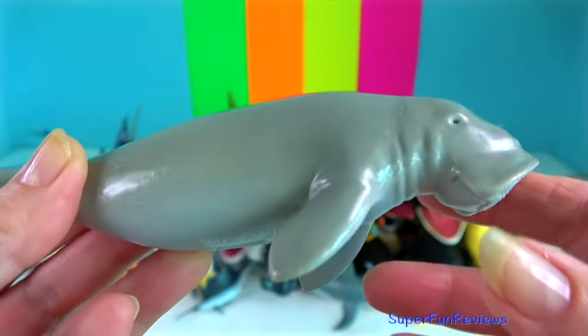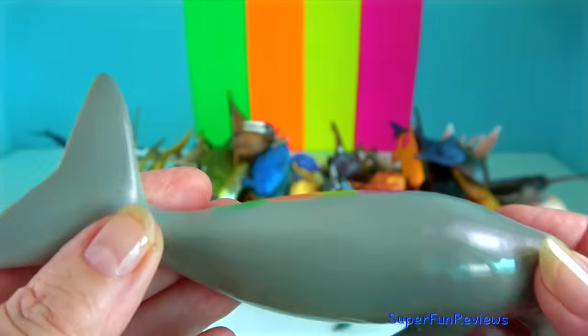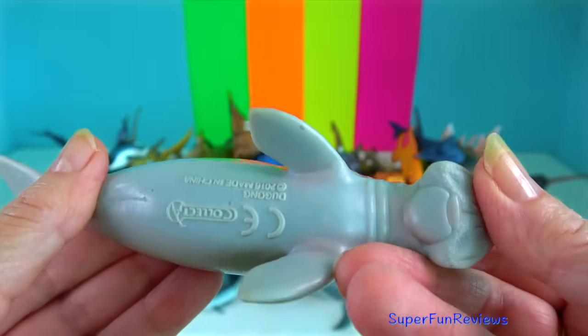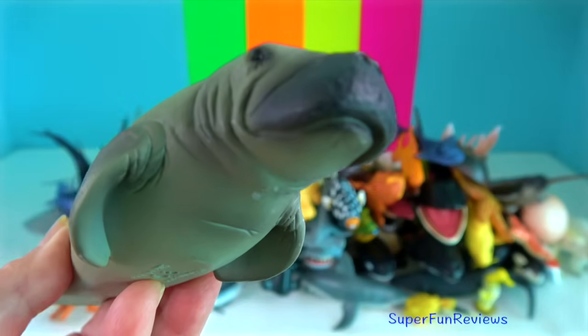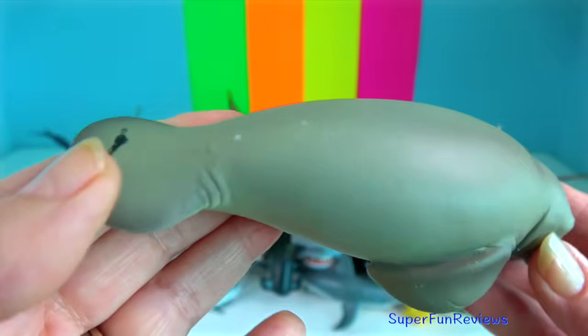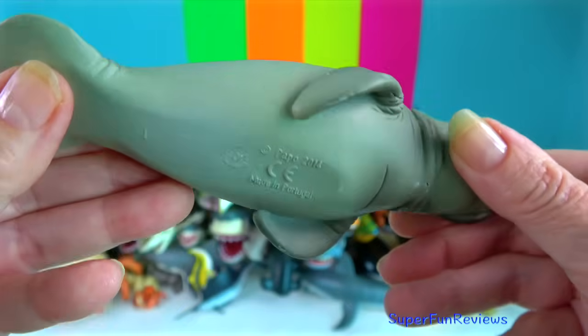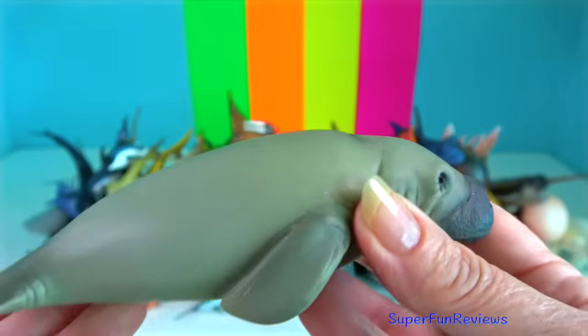Dugong, they are referred to as sea cows because they use their strong, cleft upper lips to graze on sea grasses. Manatees never leave the water but typically come up for air every 5 minutes. Their powerful tail fluke propels them through the water.